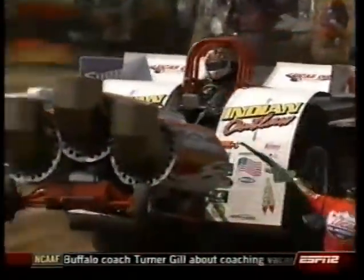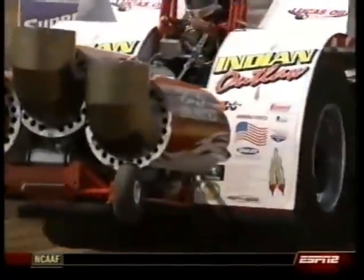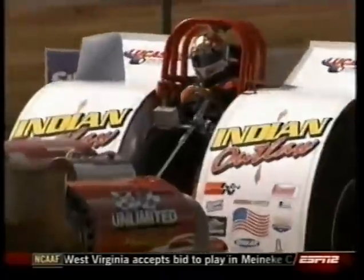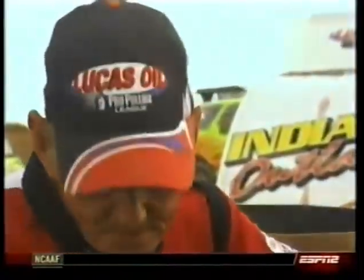Here's another look at the Indian Outlaw. Sawing at the wheel. Them front tires are way up in the air, though. Didn't do any good to steer that one. He hung on as long as he could. Once again, we're going to go back down to crash. Pulling just over 300 feet.